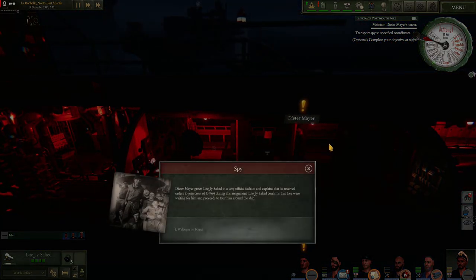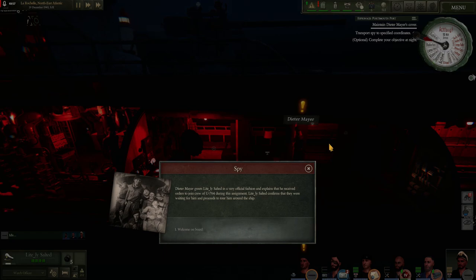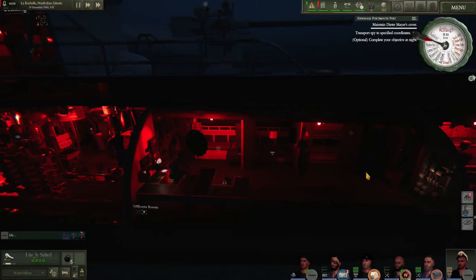Dieter Mayer greets Lightly Salted in a very official fashion and explains that he received orders to join the crew of U-764 during this assignment. Lightly Salted confirms that they were waiting for him and proceeds to tour him around the ship. Welcome on board. Fantastic.